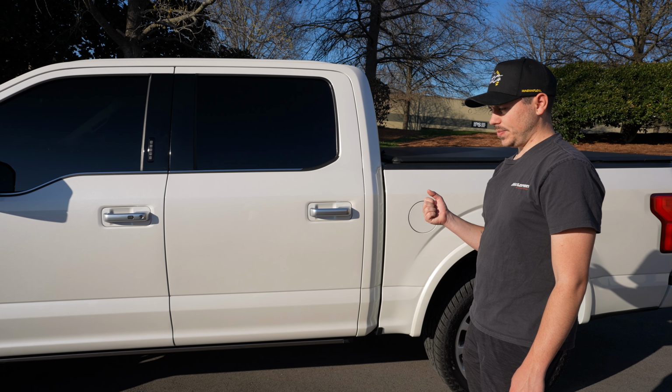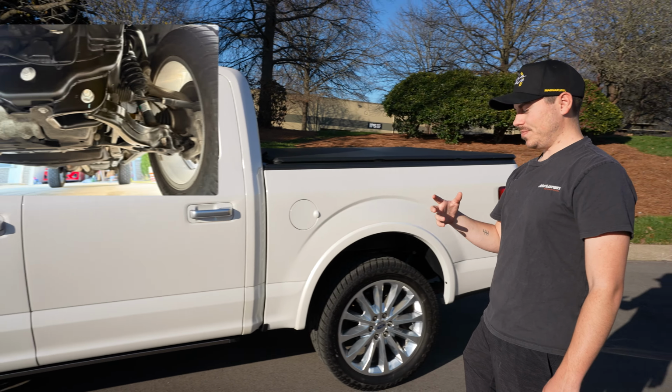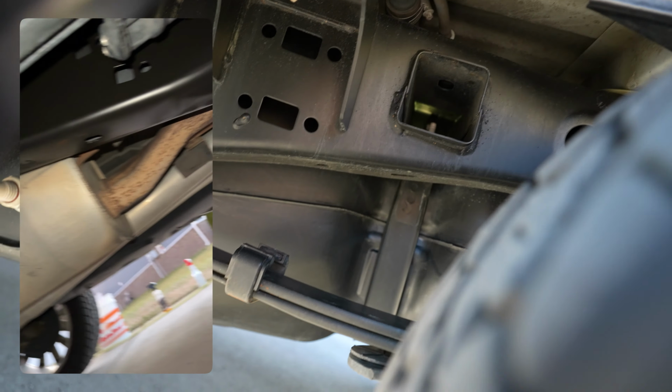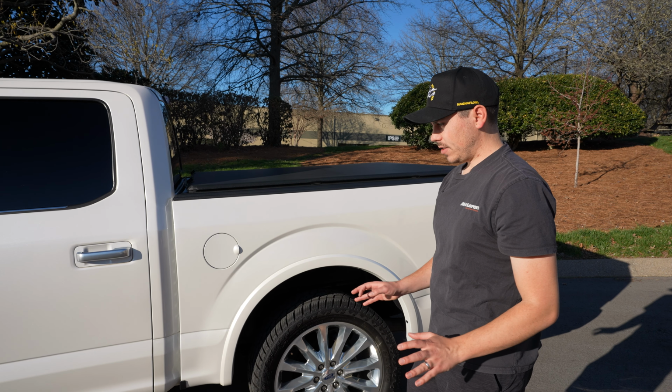I also, because I'm crazy, got under it and scrubbed the whole frame and ceramic coated the whole frame and all the suspension and the liners back here. I even scrubbed and ceramic coated the leaf springs and the gas tank, which I don't know if you'll be able to see clearly, and it might be a little dirty, but I did do all that. And honestly, it has helped keep it super clean. This truck originally is from Texas, and then it went to Alabama, and that's where I bought it. Super clean truck, but that's kind of a brief intro.